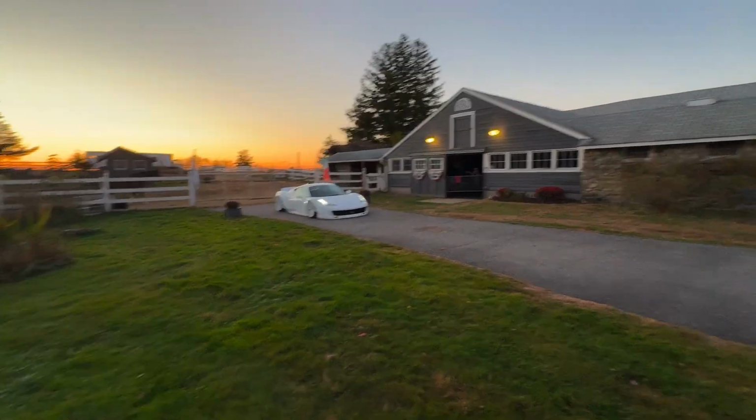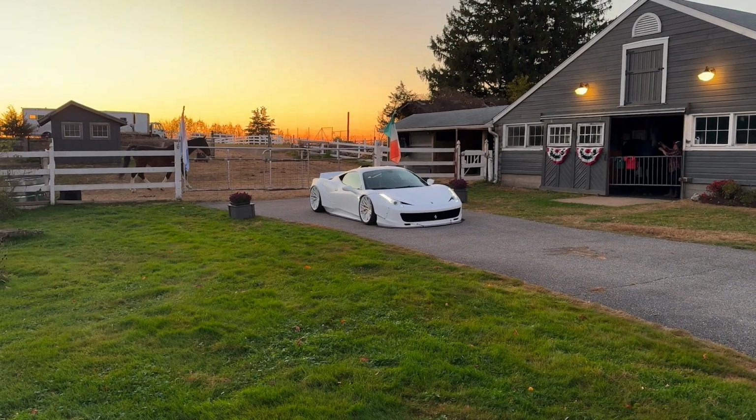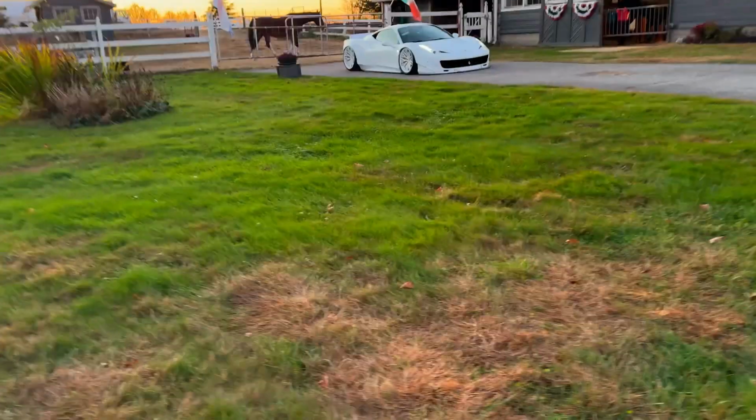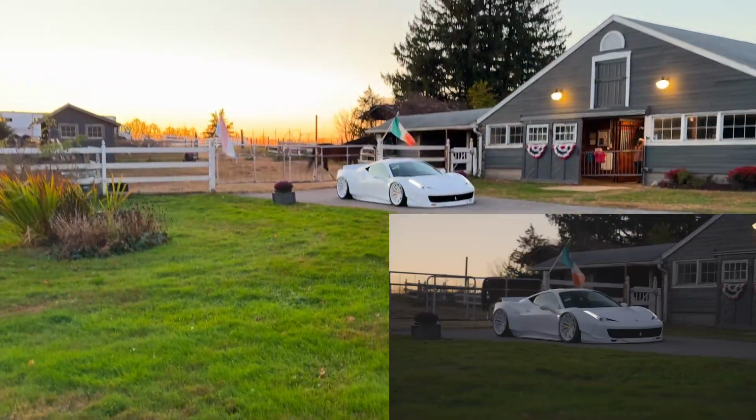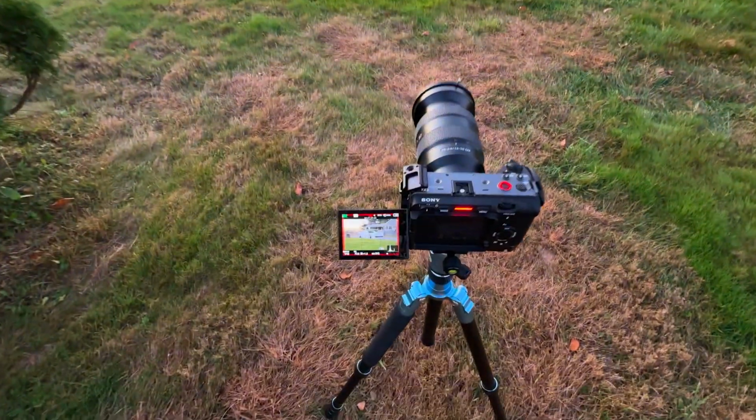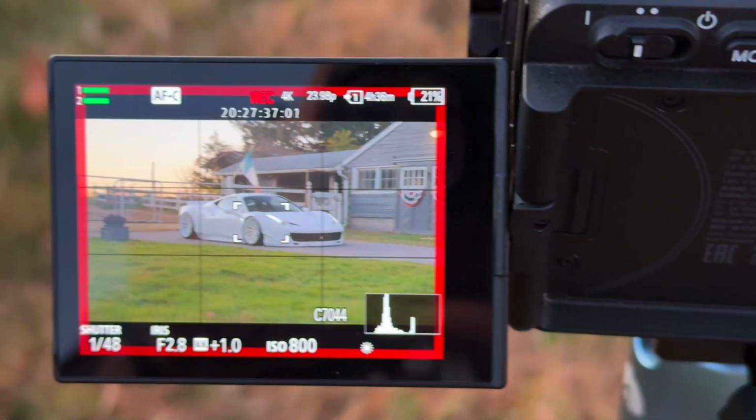So after this, we're gonna try to back it in that barn right there. Get some studio shots. Get that. I believe I got that.